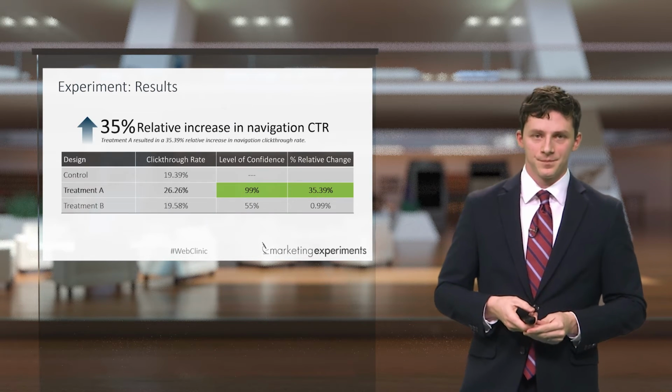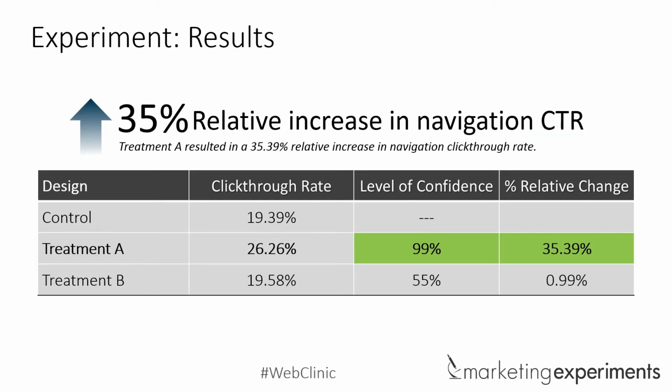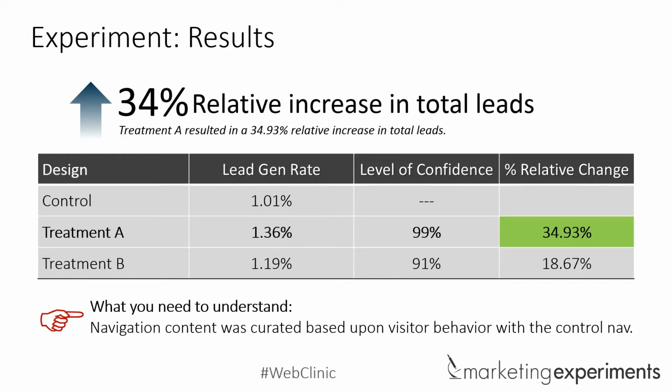The result was this. Actually, treatment A, just optimizing the navigation itself, increased the click-through rate by 35%. But here's the best part. The whole reason for existence for the site was leads. 35% increase compared to the control.